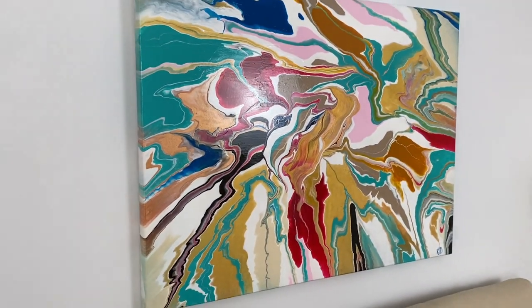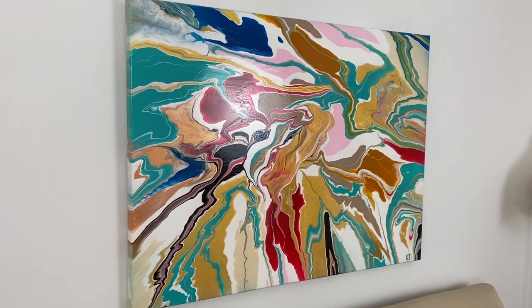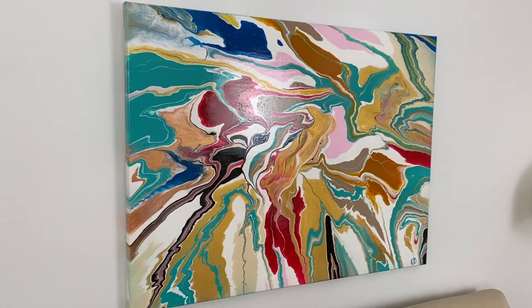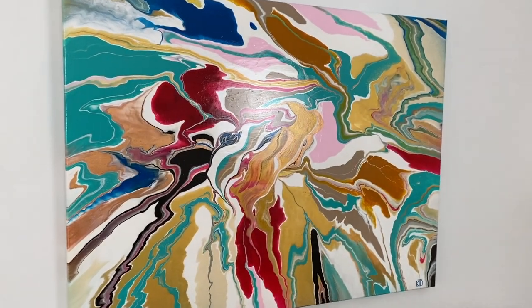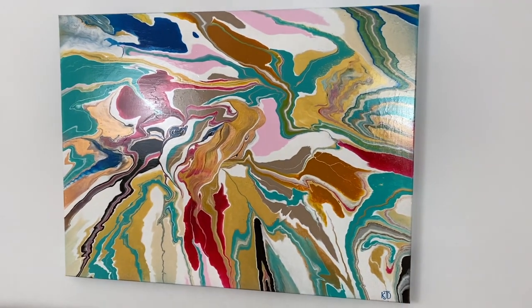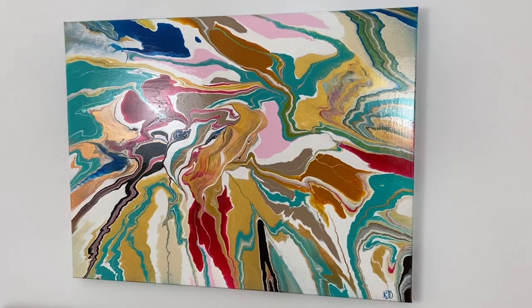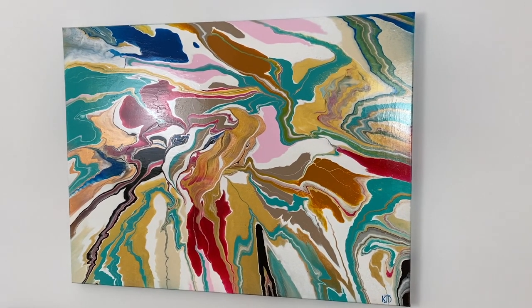Anyway, I'm very happy, really happy with it. It's my biggest painting that I've done so far, I think. And I hope you like it as much as I do. It is very abstract. But I'm a big fan of it.